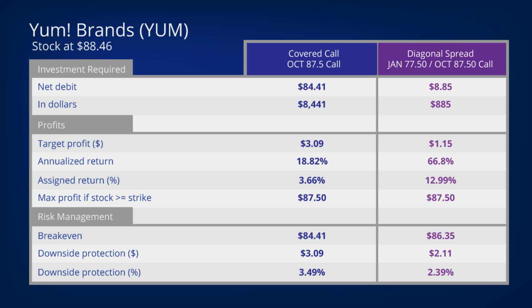In terms of risk management, we see that we have more than $3 downside protection on the covered call and just over $2 downside protection on the diagonal. This is the reason that diagonals are sometimes classified as riskier than covered calls. So that completes our comparison of the covered call and the diagonal for Yum.